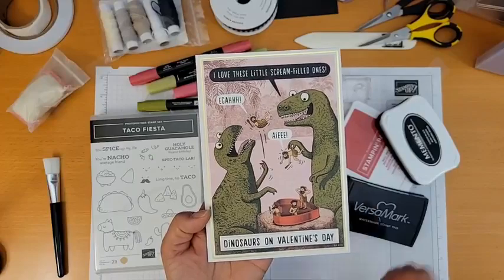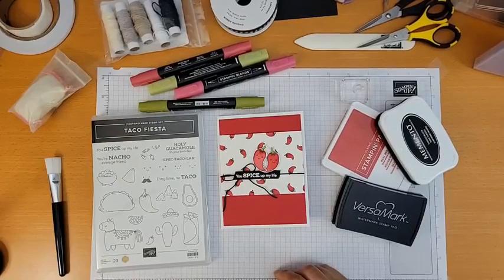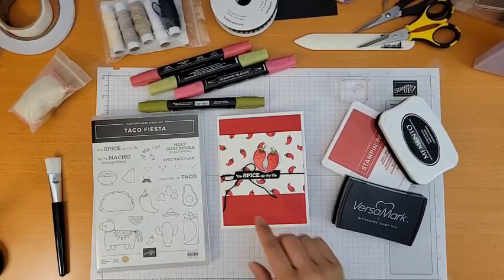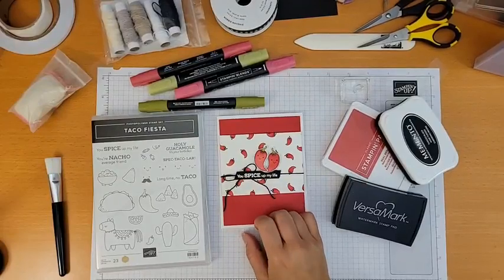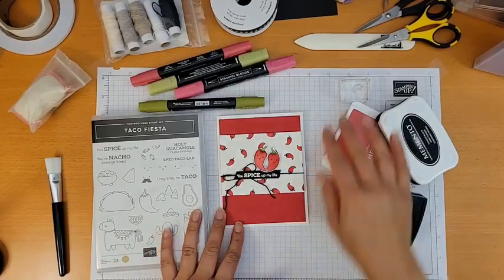So yes. All right, so this is a simple card. Like I said, there's no cut and emboss machine involved in this one. It's just stamping and heat embossing. So that's the fanciest thing we have to do on this card. So let's get started. Okay, so it's just a white card base.